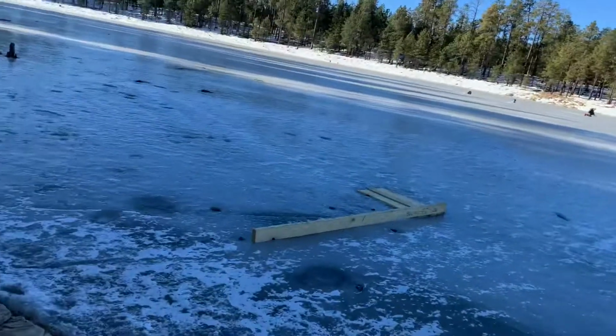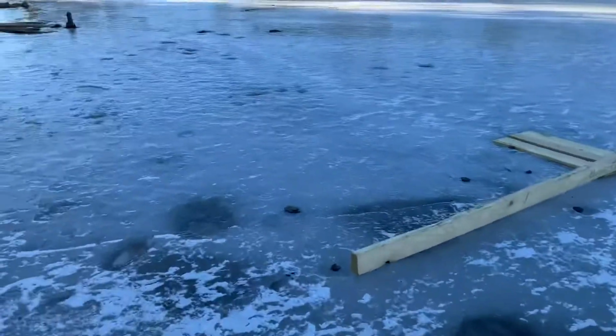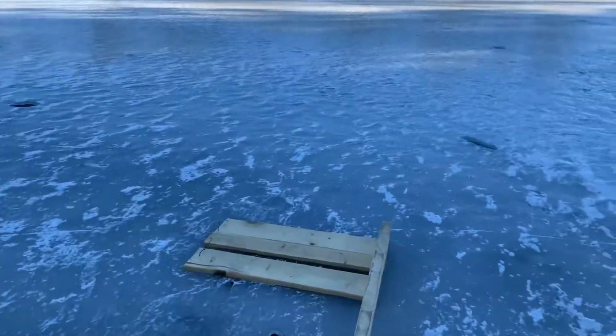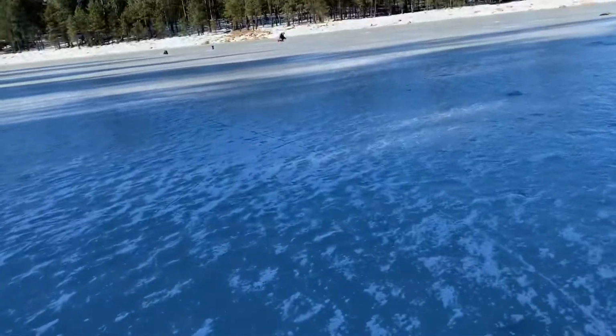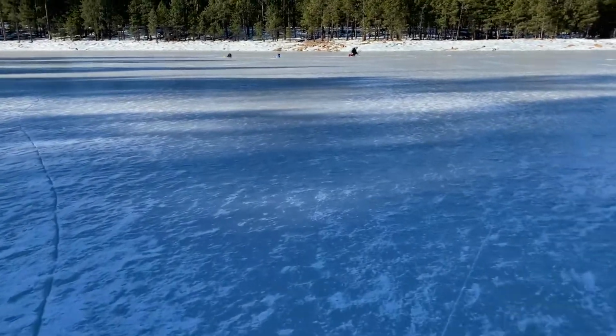There's a guy out there on the ice. And I recognize this orange auger. I think that's Sam. Sam, head out on the ice. Following this arrow, somebody back to me, it looks like. I'm gonna go real slow and talk to him. I'll look at the way home.